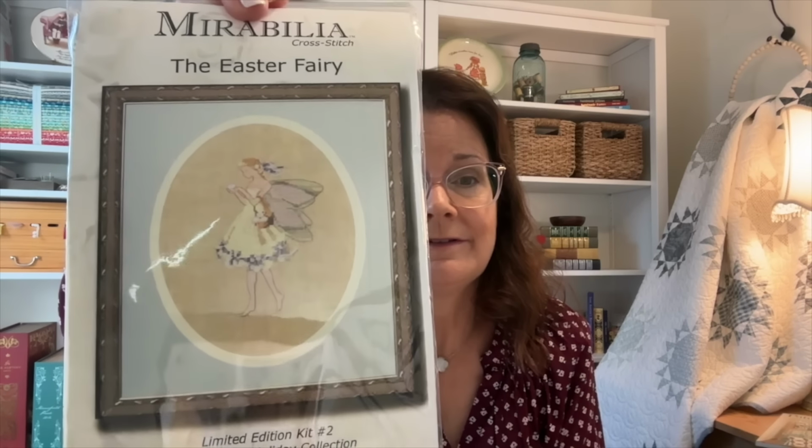I do have 2 daughters-in-law, and I plan to do their stockings this year as well. And Aaliyah May just had a birthday in January, and so I have a lot of charts in my cart, and I'm trying to decide what to do for her. This is the Easter Fairy. My other stepdaughter was born near Easter, so I thought I would do this one for her. So she will be starting in April.